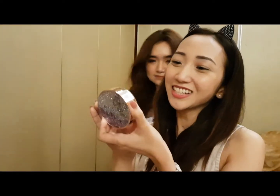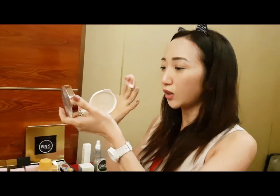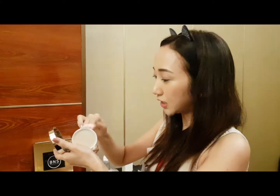So this is Style 71's full cover luxury cushion. So I'm excited to try it. It's supposed to make your skin look really, really fine, minimizes the pores, and of course give you that flawless looking skin. So I love cushion because you get to save a lot of makeup, right? It just goes through the outer part of your cushion.